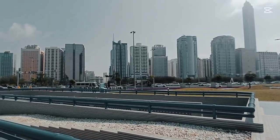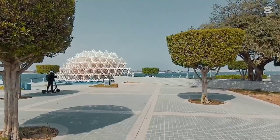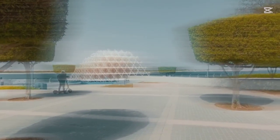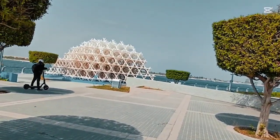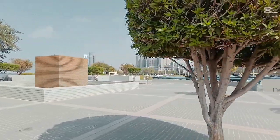Right. So 8 kilometers. That's not just a park, that's a statement. So what is it about the Corniche that makes it so vital to Abu Dhabi? Well, I think the scale itself speaks volumes, wouldn't you say? I mean, dedicating that much prime waterfront property to public space really underscores its importance. But it goes beyond just size. There's a real intentionality to its design.